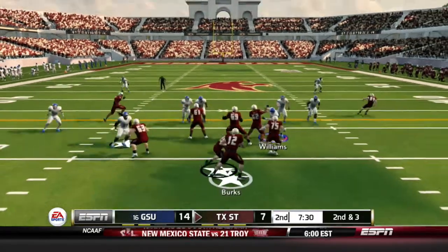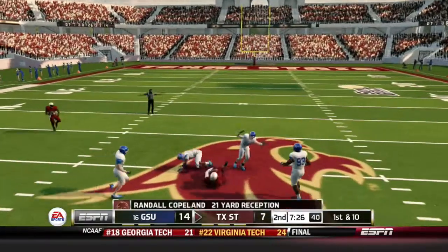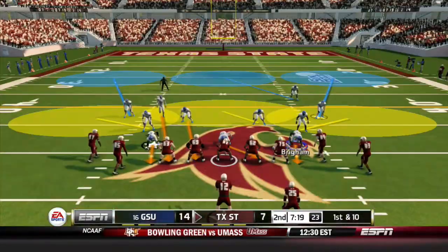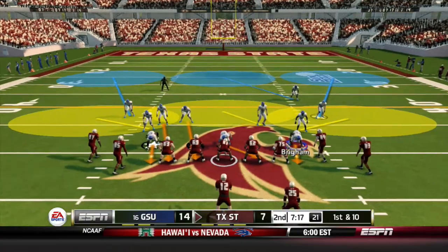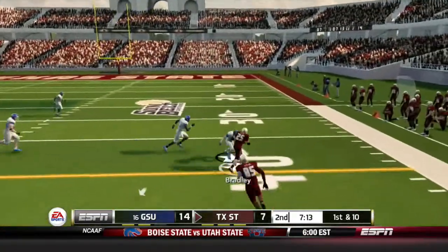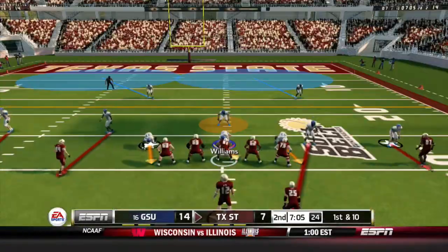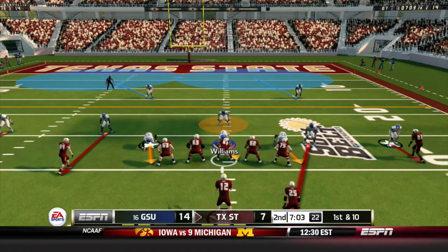Texas State takes over here, 2nd and 3. Burks is going to lob that one up for Copeland, and he's going to make the catch, 21 yards at midfield. 1st and 10 now for Texas State. Burks back to pass. Another lob up there for Courtney Bradley, throwing defenders to the ground and pushed out of bounds inside the 30. 1st and 10 now.